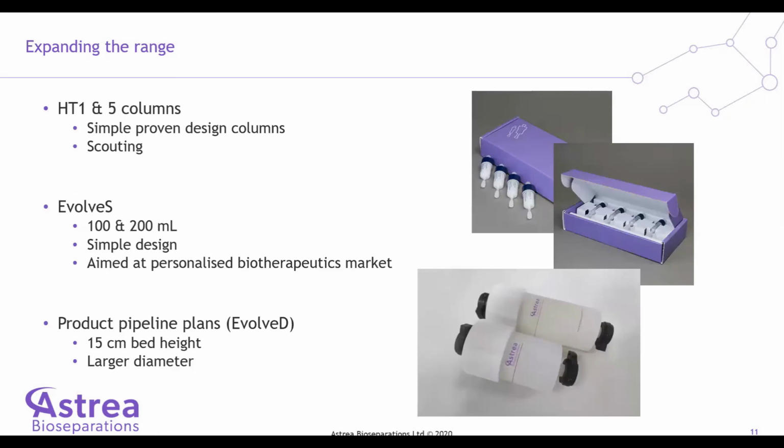In addition to the current Evolve R and D range, Astrea are continuing to expand our product range. For initial scout work, Astrea provide our HT1 and 5 columns, which are a simple, proven design column of 1 and 5 ml. And we're also looking to bridge the gap between our Evolve R and D columns with our new range of 100 and 200 ml columns, the Evolve S. Additionally, we are listening to our customers, and we're planning to increase our Evolve D column range with a 15 centimeter bed height, as well as larger diameter Evolve D columns.